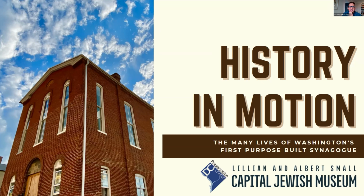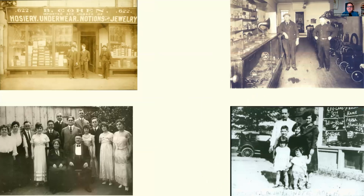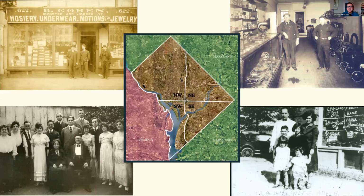So in order to better understand the history of Washington's first purpose-built synagogue, I actually want to begin by providing a little context to the Jewish community that helped create it. The story of this community illustrates the unique opportunities and obligations of a local community living on a national stage. That national stage, of course, being Washington, DC.